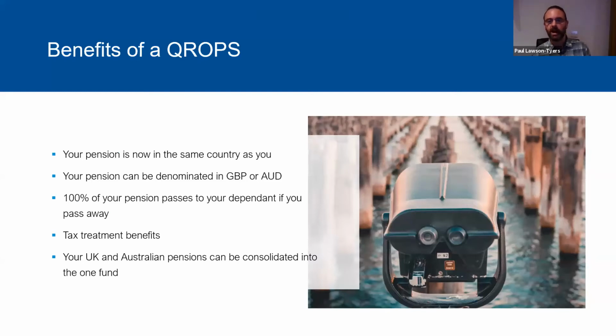Okay, well, we've already covered a lot in this. We kind of got ahead of ourselves, really. If you transfer to Australia to a QROPS over there, it allows you to have the funds in the same country as you, denominated in Australian dollars, or you can still keep them in sterling over there if you really want to, if you're not ready to move into dollars.